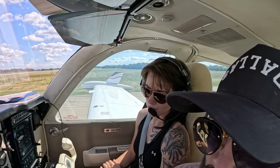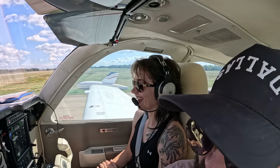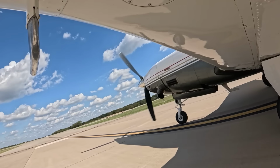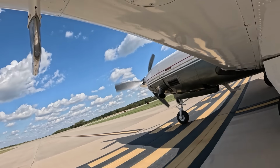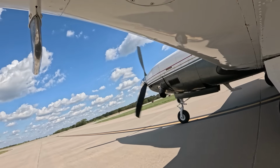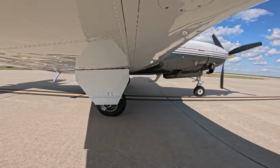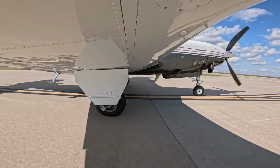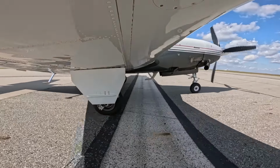So what speed would you rotate in this airplane? 69. Okay. It's a phenomenal airspeed to rotate on. You can actually get it up a little quicker if you do a short field takeoff. But 69 is the book for it. Would that be about 10 degrees flaps? Yeah. This one only has approach and then landing flaps, whereas in the Piper you had 3. So it was a little bit different.